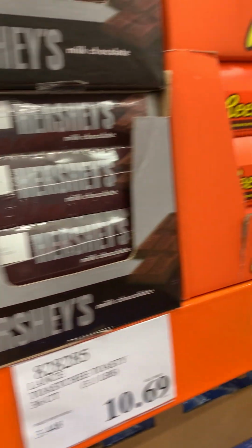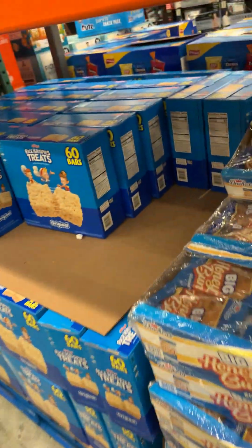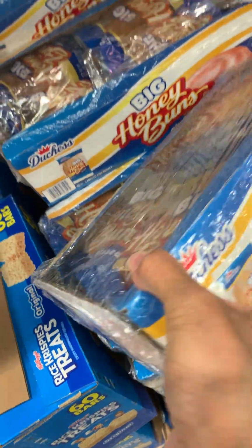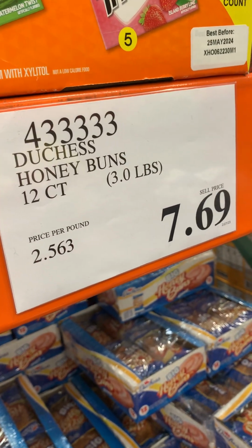I also got the Hershey's and you got the Lucy Cup. I'm gonna get the crackers. Oh, and also look. Get your honey bun. I don't know how many you get in your pack, but you get 12 in the pack, or $7.69. Honey buns.